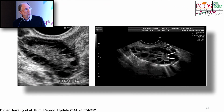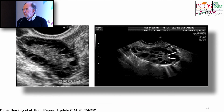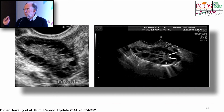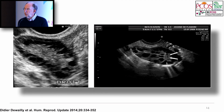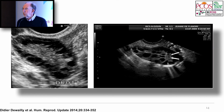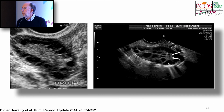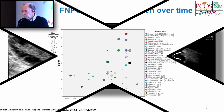So all of you are used to what a polycystic ovary looks like. However, I'm sure the majority of you practice the way I used to do. You just do a quick scan through the ovaries. You say, this looks like polycystic ovaries, and that's it. You may not measure the volume. You may not count the follicles in a systematic way. But that's really what we need to be doing these days. We need to be doing a proper ultrasound.